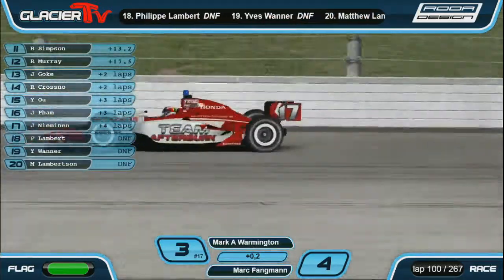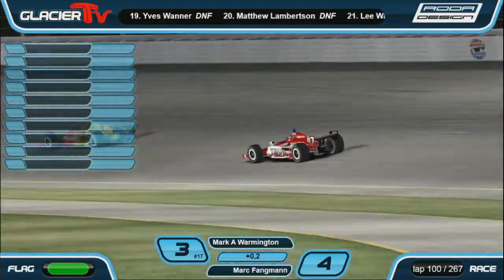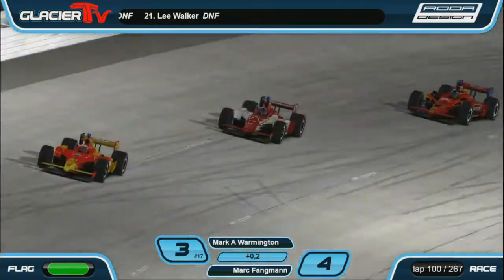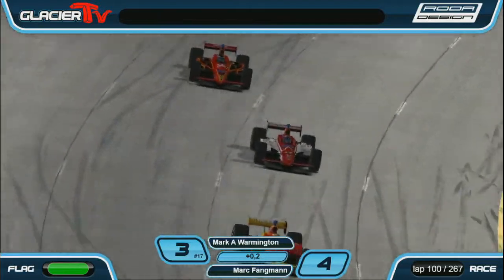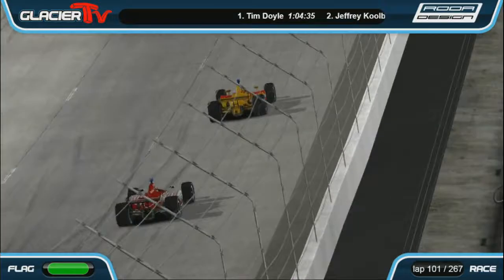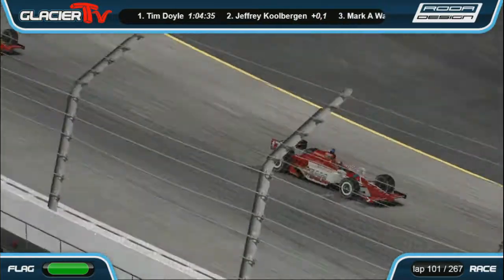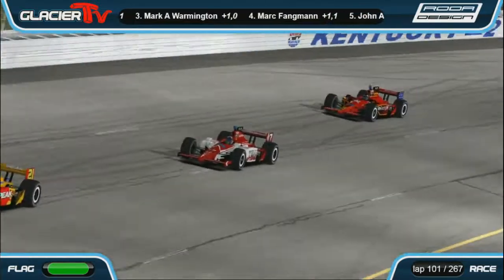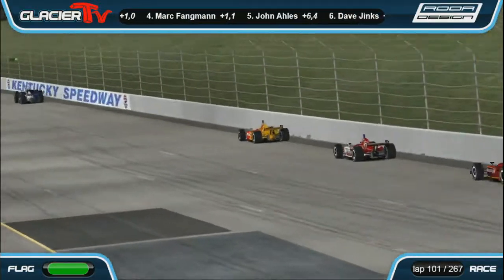Well, I'm wondering if this is a strategy too, because it's almost like he split them up. He knew they were teammates, and now the people that were pushing Jeffrey Kuhlberg and keeping him up with Tim Doyle have now lost. You know, they're way back there now, so that four-car breakaway is no longer. It looked like Young-O was not able to keep up, but that was obviously a ruse.